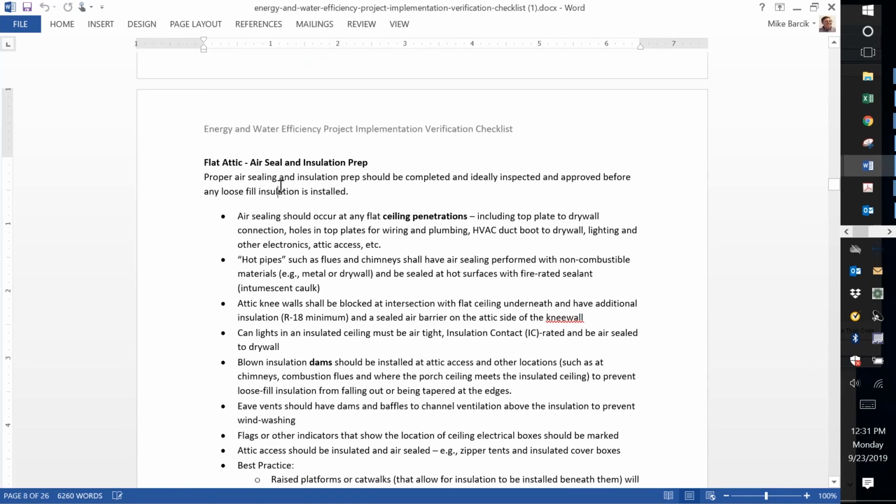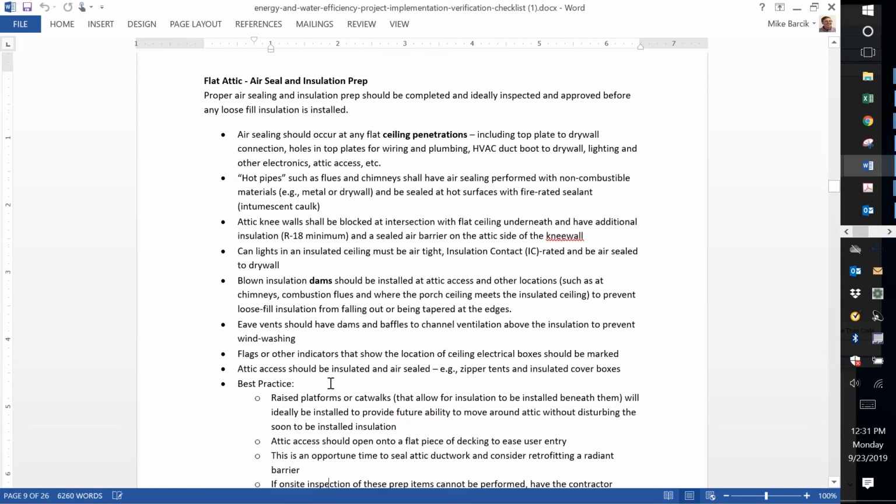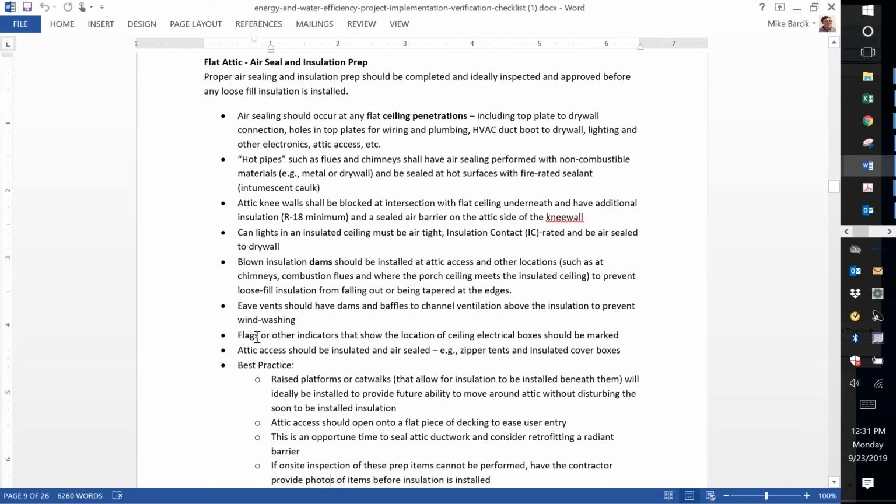Here's one: flat attic air seal and insulation prep. So we want to do this before we install any insulation. We make sure we do air sealing. We want to block attic knee walls. We want to make sure can lights are correct. Dams so blown insulation doesn't clog up the eaves. E-vents. It's a nice detail to put a flag or some sort of indicator everywhere there's an electrical sealing box. It's just nice to know with a little flag that right down here is where a box is.